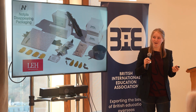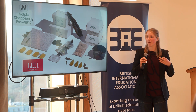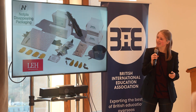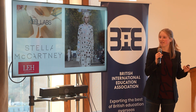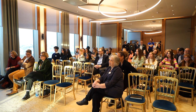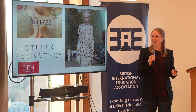And so as people were running past, they would grab a capsule, and I think it was actually edible, so they could eat it if they wanted to, or throw it on the ground and it would disappear, which is obviously a much better alternative to huge plastic bottles. Also Keel Labs, so they make yarn and threads from seaweed, and they recently collaborated with Stella McCartney, which I thought was quite cool. So yeah, as you can see, lots of brands are using seaweed.